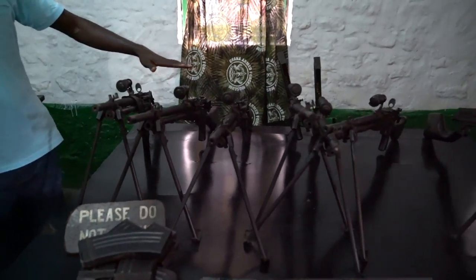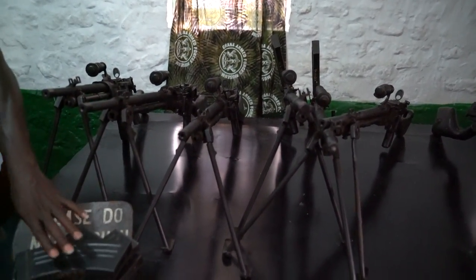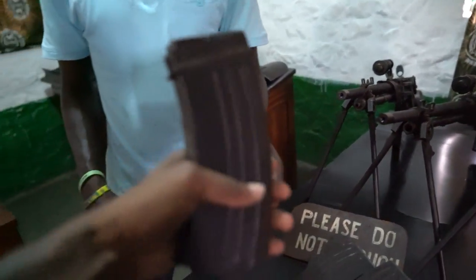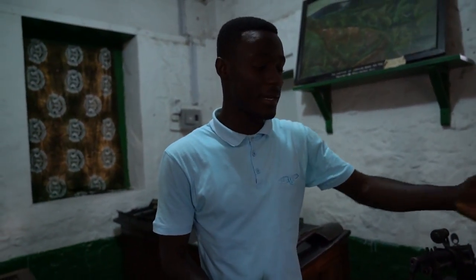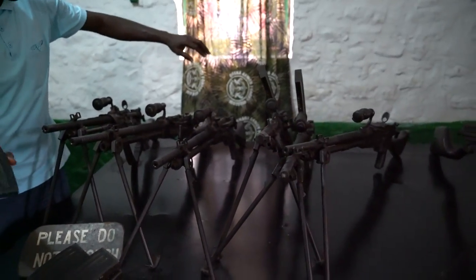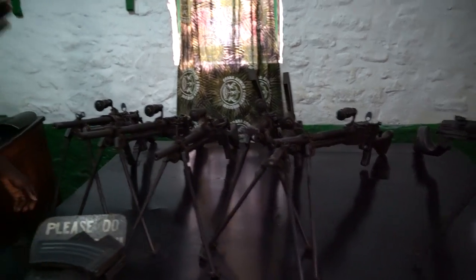This is a Japanese light rifle containing this cartridge holder. Very good. Yes. 30 cartridges inside it. So they will be firing, and one person will be setting the cartridge for them to shoot. So you can see after loading it, to put it here, you will be firing with this. Ghanaian soldiers were able to fight with them, beat them, kill some of them, and retrieve this.